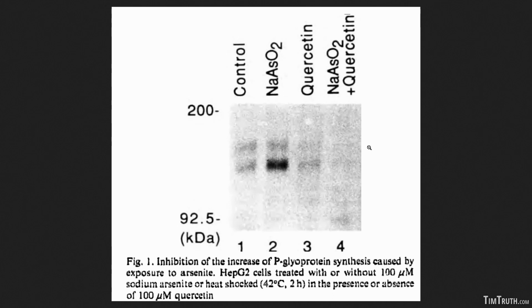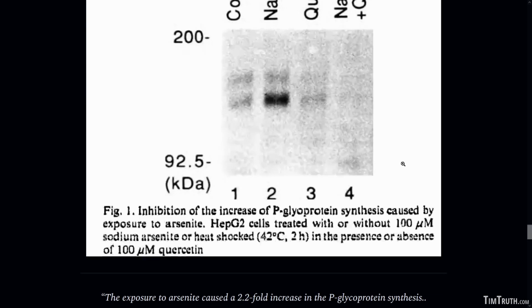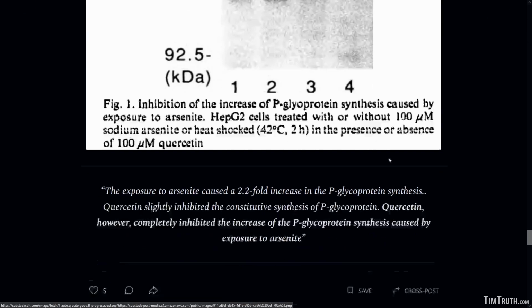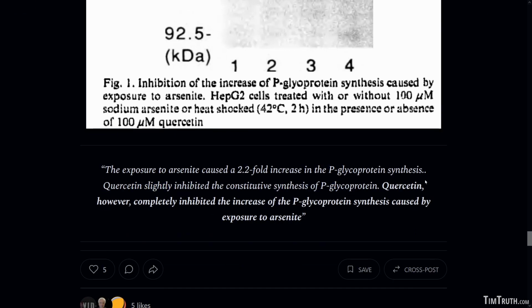And it's gone. Where's the PGP spike? I, for one, want my PGP to spike when there's a toxic PGP substrate in my body. I don't want it to go to zero. So this might be one of the most important studies I found. And here's the last quote that we'll cover. The exposure to arsenite caused a 2.2-fold increase in the P-glycoprotein synthesis. That's right here. That's 2.2 times. Quercetin slightly inhibited the constitutive synthesis of P-glycoprotein. Quercetin, however, completely inhibited the increase of the P-glycoprotein synthesis caused by exposure to arsenite.